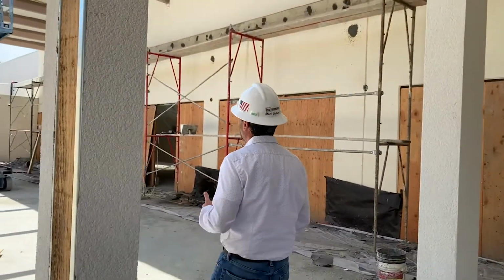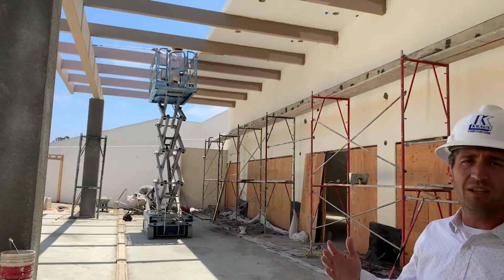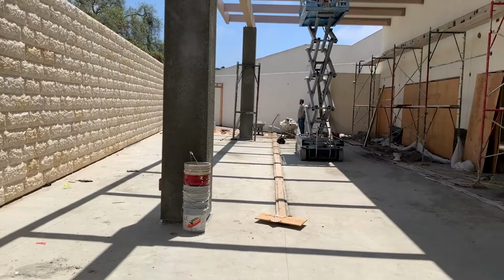So the Shuster Courtyard continues to improve. As you can see, we're painting all of the cross beams currently. The Jerusalem stone has been finished being installed on this wall, waiting for the dedications to be put up, which should be in the next several months.